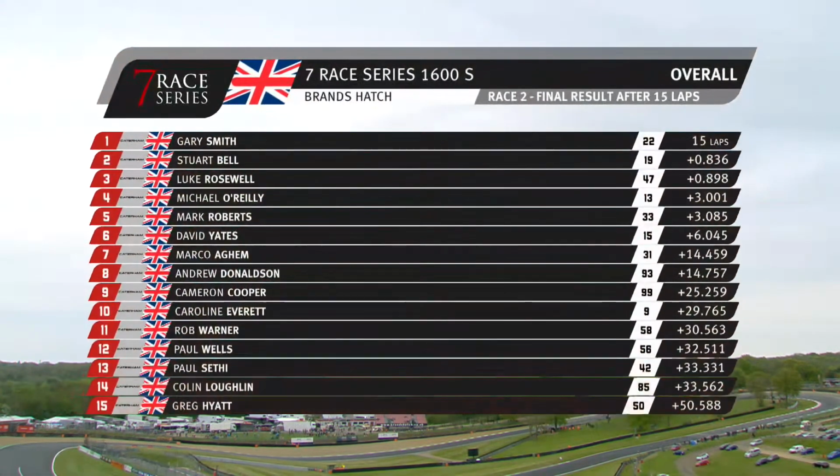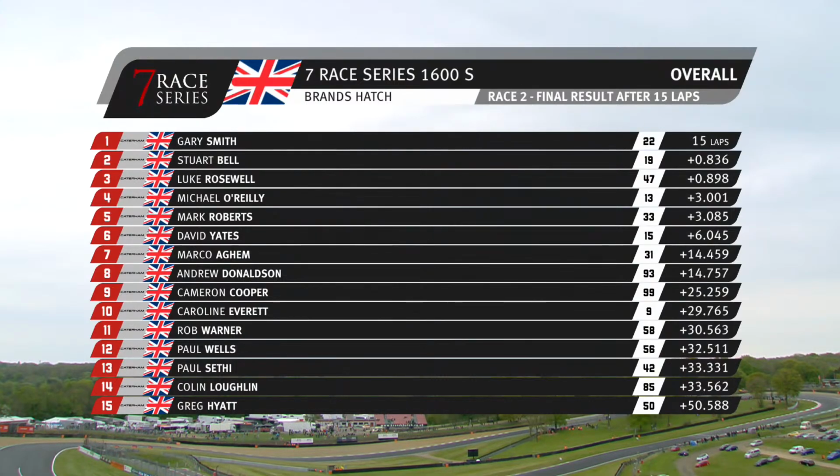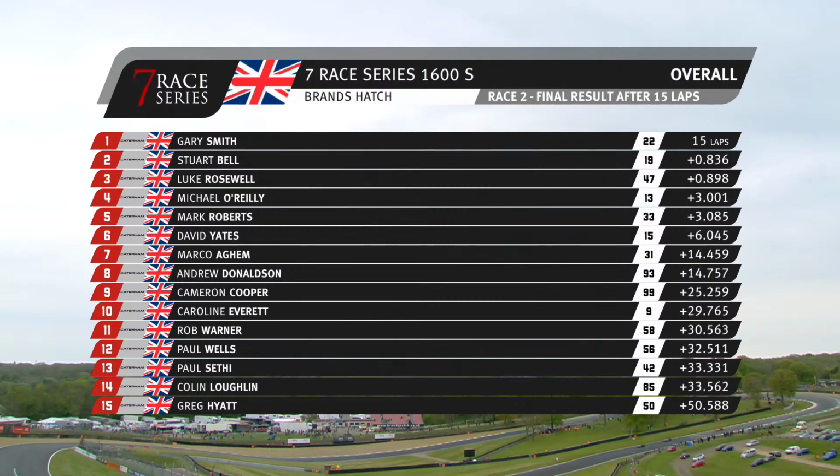So we've had, across the 2 divisions, 4 really good races from the Toyota 7-race series, and it's Gary Smith that wins once again here at Brands Hatch ahead of Stuart Bell. Luke Rosewell taking 3rd ahead of Michael O'Reilly, with Mark Roberts in 5th, David Yates 6th, with Marco Agam, Andrew Donaldson, Cameron Cooper and Caroline Everett rounding out the top 10.